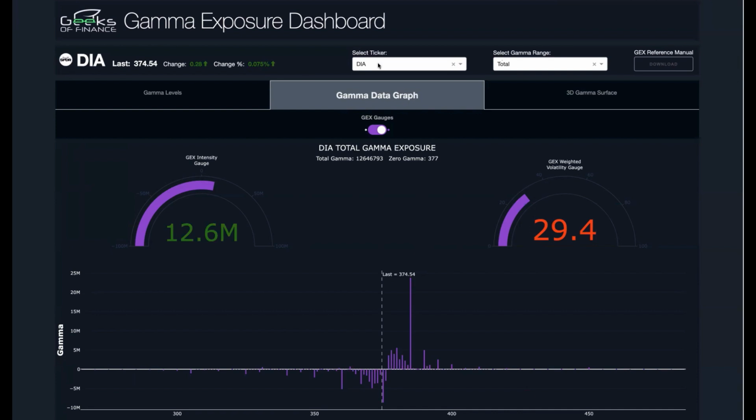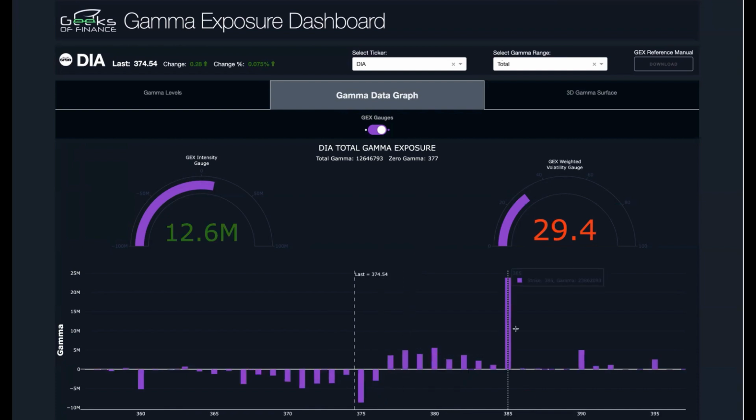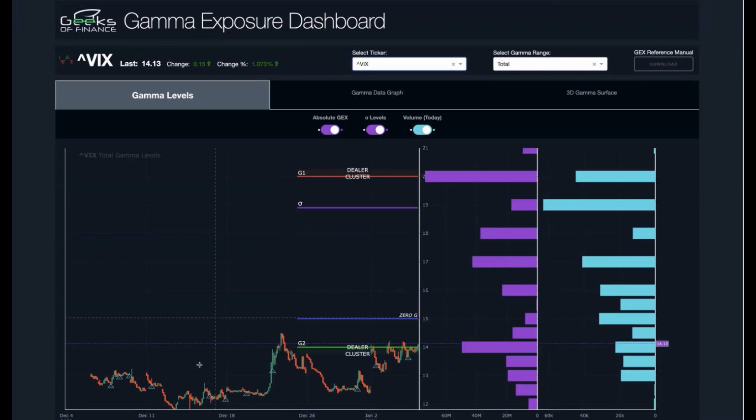Look at that big gamma concentration at that higher level there. Yeah, what is that? That's the 385 strike. So another 3% higher. Look at this on the VIX. This almost looks like a cup and handle forming with potential breakout above the 14 and a half level.